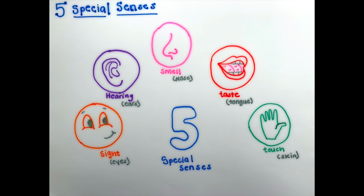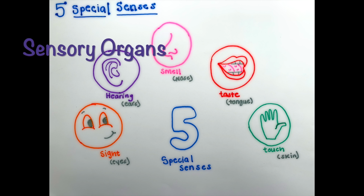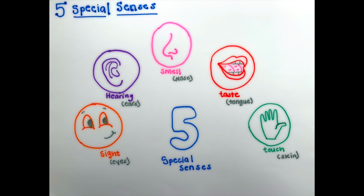The parts of our body that help us use these senses are called sensory organs. Our sensory organs are the eyes for sight, the ears for hearing, the nose for smelling, the tongue for tasting, and the skin for touching.